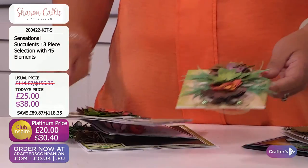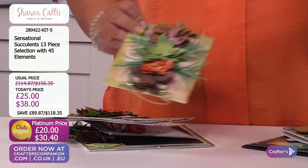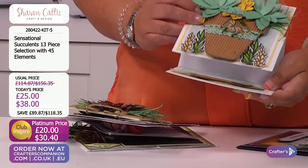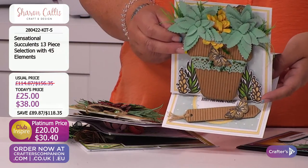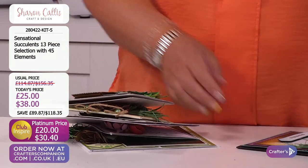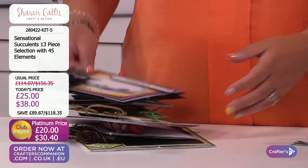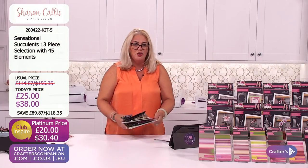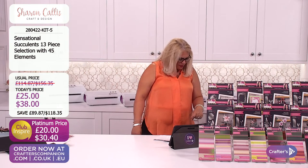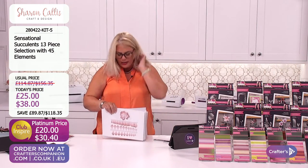Now that has been made using those beautiful papers that Sharon has provided for us, where you've got all those different colours in there. But if you found that you'd run out of those, or hadn't quite got enough, you can of course make your own by using some of our inks and perhaps some of the watercolour paper to get that kind of shape. But actually, it's really great that you've got those different types of things already done for you with those papers. Really beautiful here. So today's price is £25 or $38. Platinum price is $20 or $30.40. And I will just drop down here and quickly show you the individual boards so you can see what the succulents look like here.